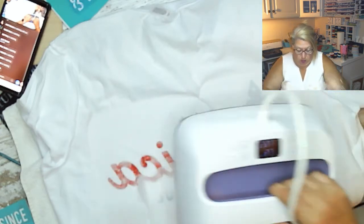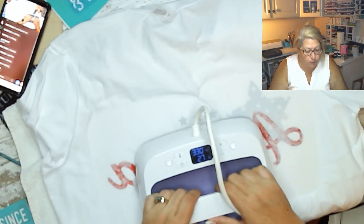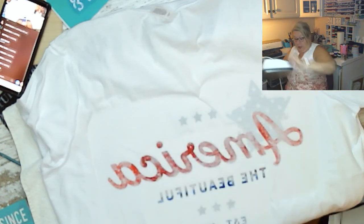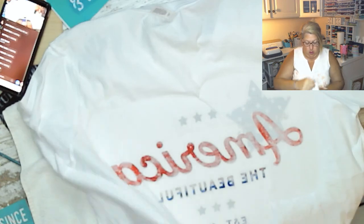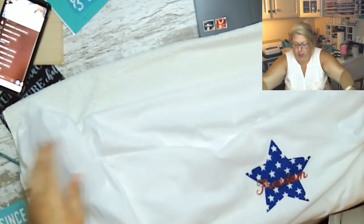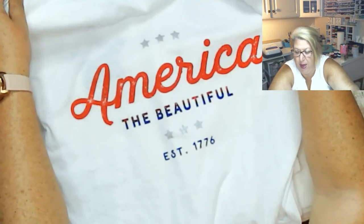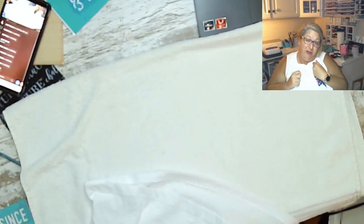One more press and we're good. Alright, guys. Ooh, it's a bit toasty in the middle. Alright, so we have our freedom on the front, and then we have our America the Beautiful on the back. And I have a great 4th of July shirt that I made myself.